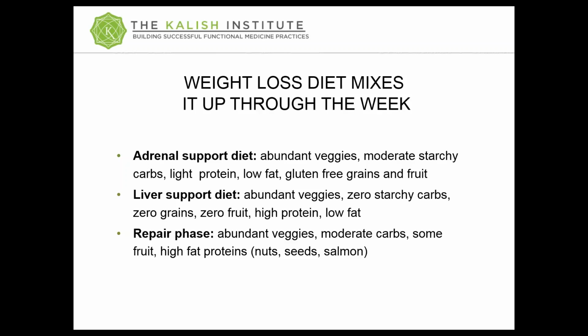And then there's a repair phase with a little bit of carb and a tiny little bit of fat, some salmon, some almonds, some walnuts, some avocado, just enough fat to get a little more repair going. Not a ton of fat, and in the adrenal and liver portions of the diet, there's very, very little fat. So again, you could do each one of these diets a couple days a week. That's what Haley Pomeroy talks about in her book, The Fast Metabolism Diet.